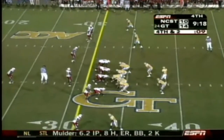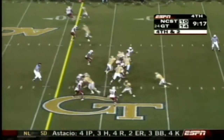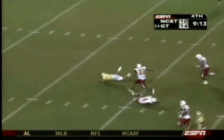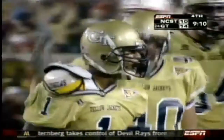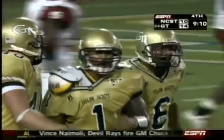Now fourth and two, and they'll go for it from the 33. Ball, quarterback draw, a lot of room. Reggie Ball on the run. The 20, the 15. First and 10 for Georgia Tech on a very big fourth down run. Spread them out and let your leader take you for 21.